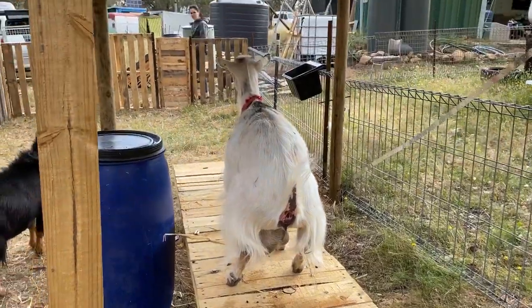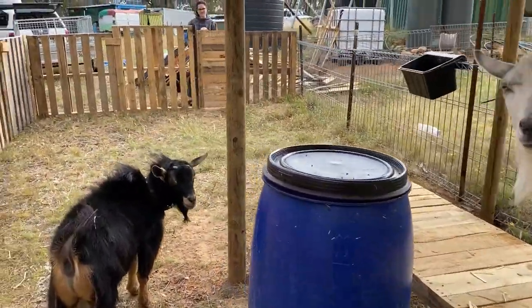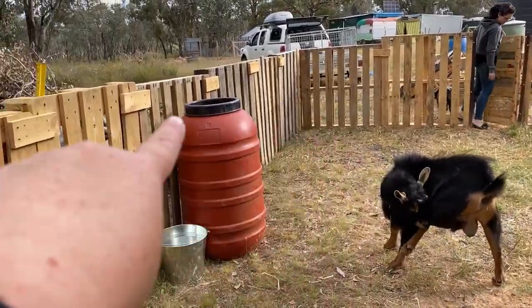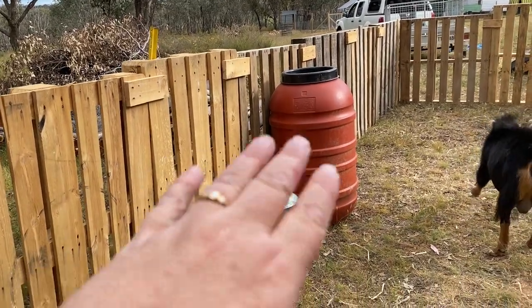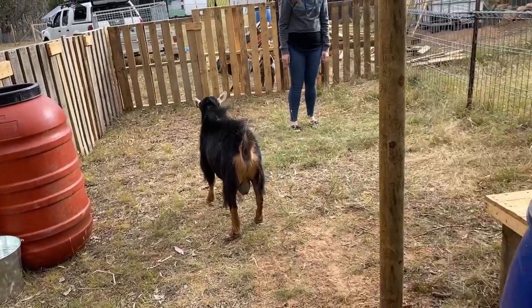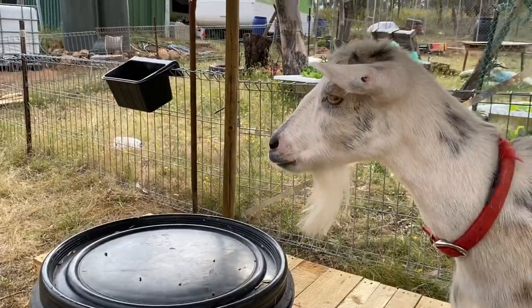Oh, charming. You're doing a pee on there. Lovely. All right, I'm going to come out now and move the car. This will definitely be bigger. It's only because we don't have enough pallets, but we're going to be extending out, making it bigger for sure. This is definitely not enough at the moment.